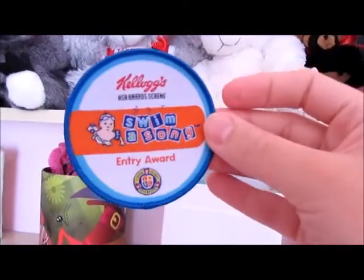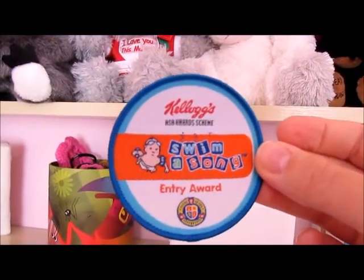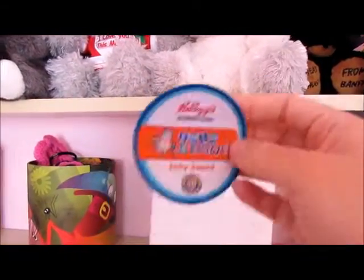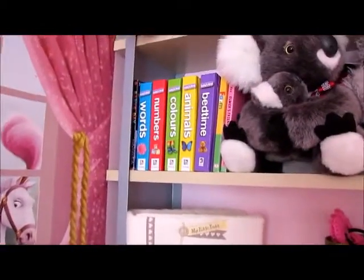This is her swimming badge here. So a little while ago in July, Quinn finished her first course in swimming, and this is her entry level award, which I need to stitch onto something. Got some more books there.